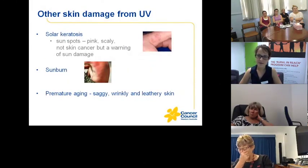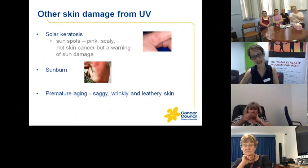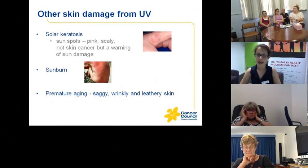Just quickly mentioning a few other dangers of exposure to UV radiation. Other skin damage from UV: one is solar keratosis, commonly known as sunspots. Probably most people know it as that. It's not skin cancer, but it's a warning sign our skin has been damaged from exposure to the sun. And it can possibly lead on to skin cancer later in life because our skin has been damaged.